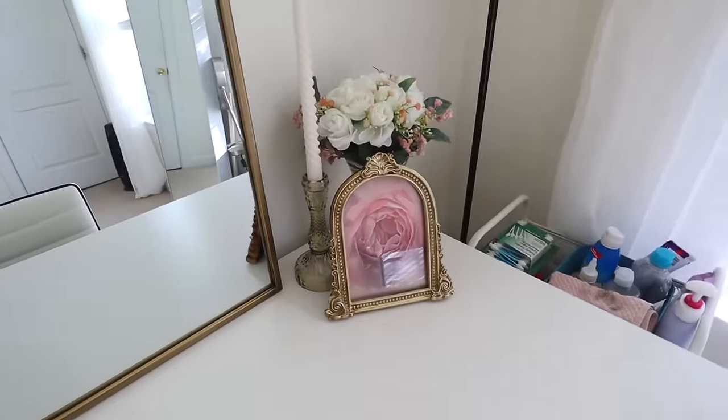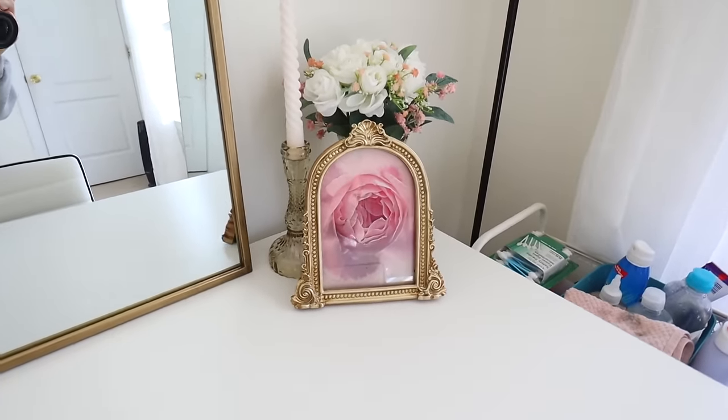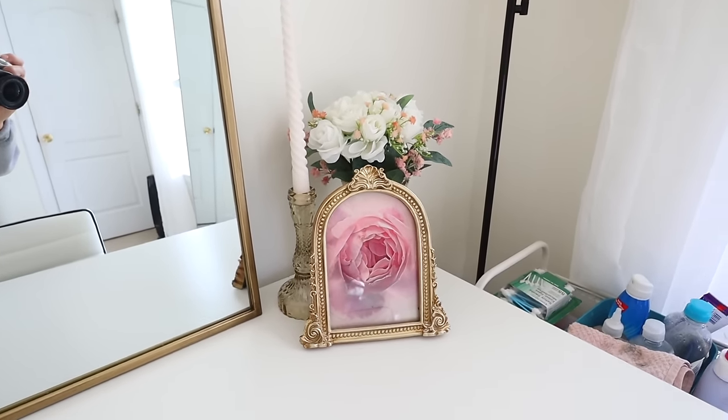And then to the right side here, I just have that little rose frame. I don't really know if I like the picture still, so maybe I'll just put a picture of me and Andrew in there. I'm not really sure how I feel about it, so I might end up changing it, but for now I'm just gonna leave it like that.